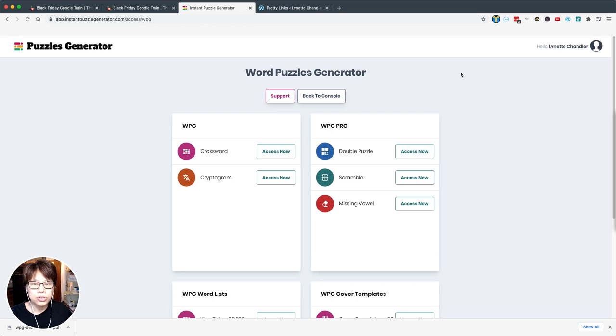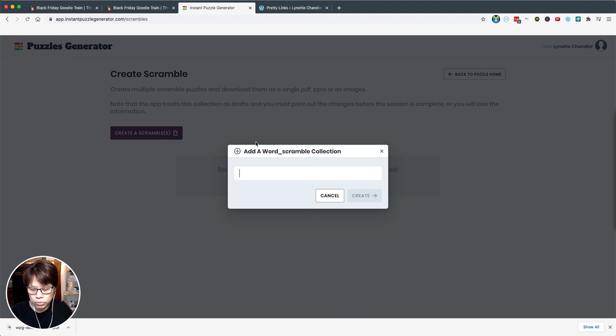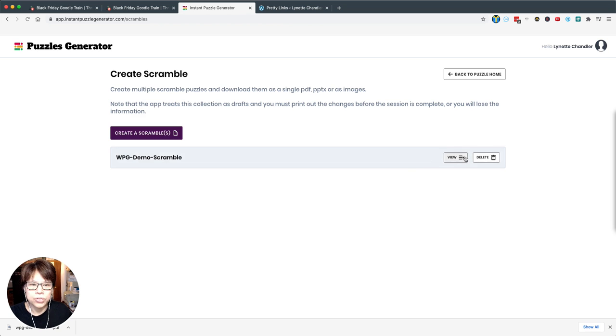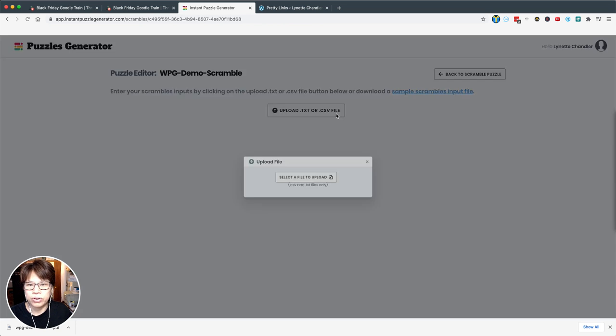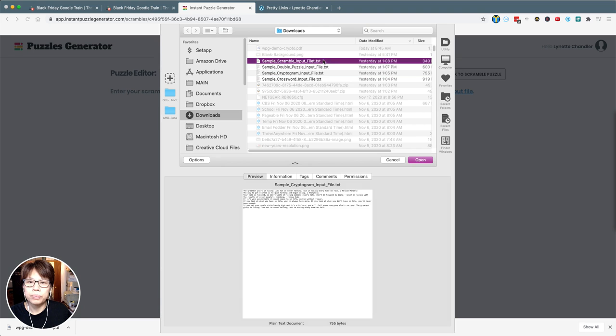So for $27, you get access to these two puzzle creators, and if you upgrade though, you will have the word scramble and a missing vowel. So let's do the word scramble first, and then we'll do the double a little later, because I think the double is a combo of these two. So this is scramble. And I'm going to click create. And as you see, again, the process is very simple. I guess the only difference is how you structure your input file.